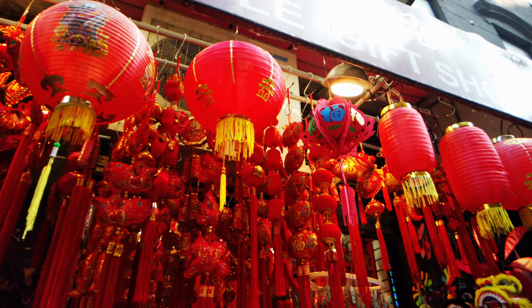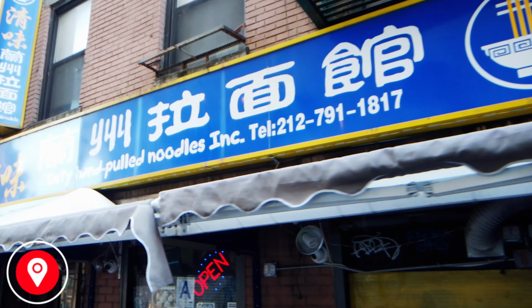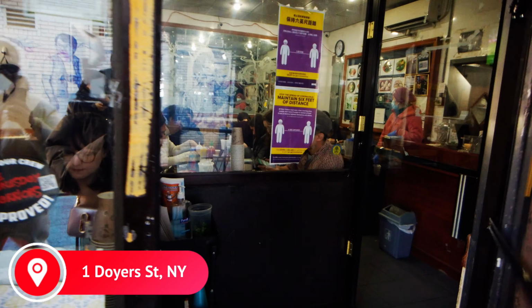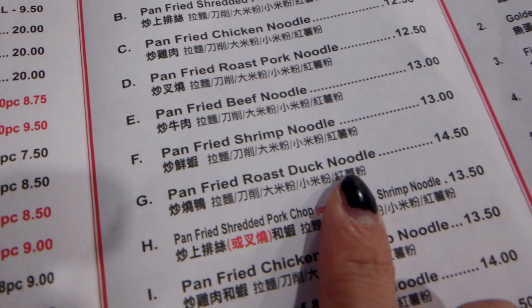So now, off to the next spot. We're off to Tasty Hand Pulled Noodles. According to my research, they have the most tasty hand-pulled noodles here in Chinatown. So we're going to check it out because the claim is to be confirmed. We're going to try this and the fried roast duck noodles.